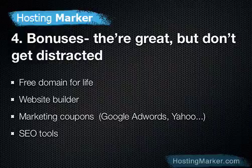Website builders. This is a cool feature for those of you who are not really techie and don't really want to mess around with a programmer or don't have the budget for that. You just want to throw in a template, a prepared one, or do it yourself, kind of WYSIWYG, what you see is what you get. So that's a good option for you. And of course, SEO tools. These are some of the features. It might be that you're not always going to get all of them, but having some of them is also good.